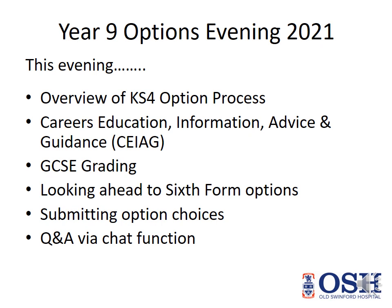This evening we'll be covering the overview of the Key Stage 4 option process, looking a little bit ahead at careers, education, information, advice and guidance, looking at the specific way that GCSEs are graded, looking even further ahead to sixth form options, how you submit your option choices, and the Q&A, not necessarily by the chat function, but via the description box underneath the YouTube clip.